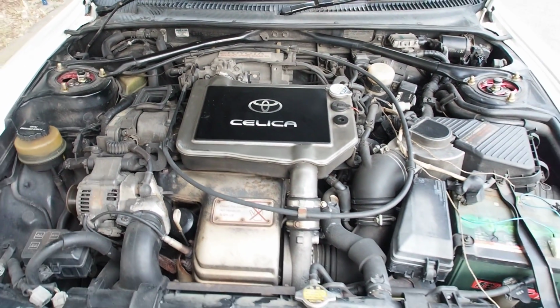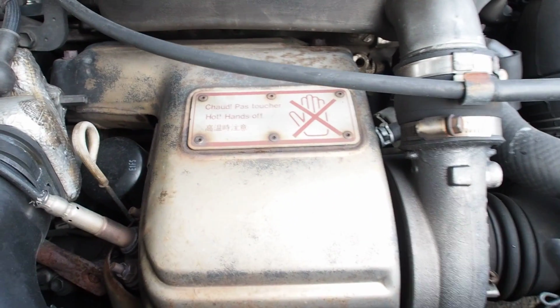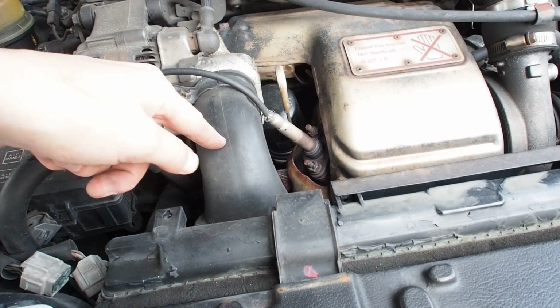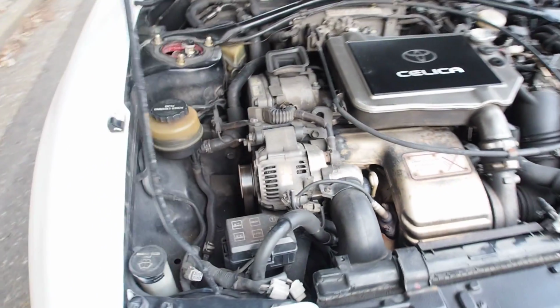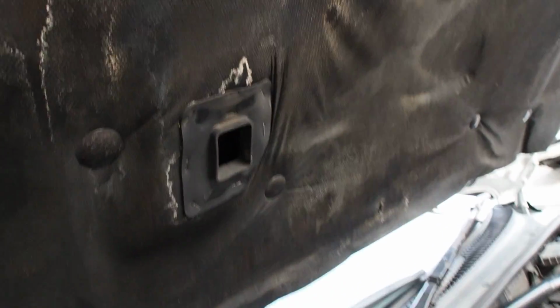What else is different about the engine? Bigger turbo. This one also says, "Don't touch my damn turbo" on it. Okay? It has an alternator cooler. Cool your alternator, can't have that go out on a rally. And it has something kind of interesting here that matches up to something kind of interesting here, which I'll show you once we lower the hood.